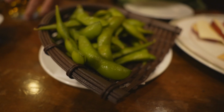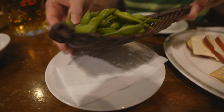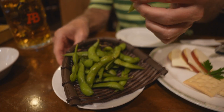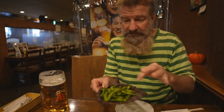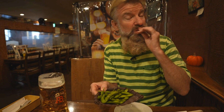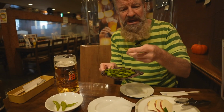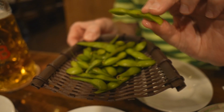Pretty nice. We've also got some edamame here. Soybeans. An interesting little holder. Kind of in a net. Are they hot or are they cold? You never know. Today they are cold. Nice and fresh. No salt on them though, just natural taste. Typically they've got a lot of salt on them.